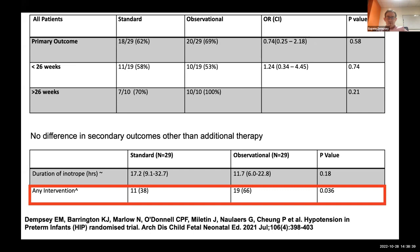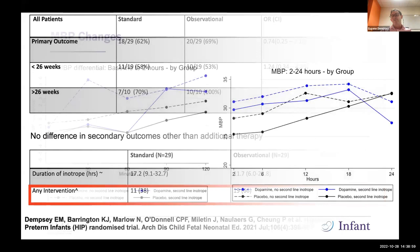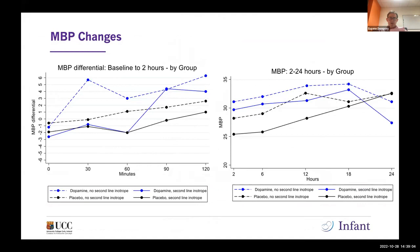Overall, 50% of the babies randomized to an observational approach received an inotrope. So the corollary of that is 50% of babies randomized to an approach that was observation only ended up receiving an inotrope, suggesting that perhaps this sort of more individualized approach to care, if you will, reduces the percentage of babies in receipt of inotrope.